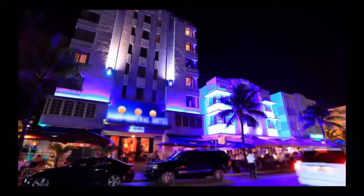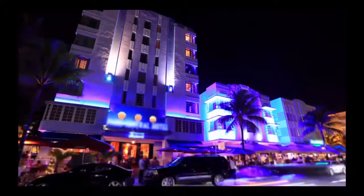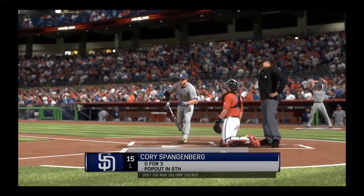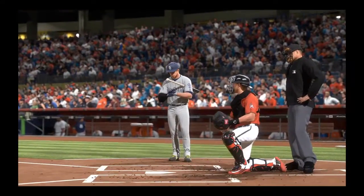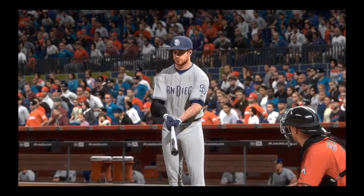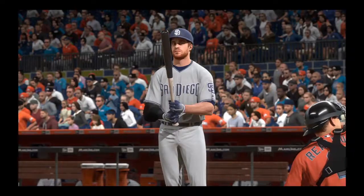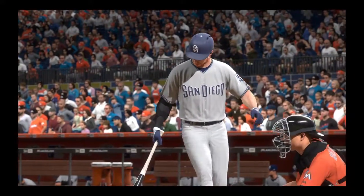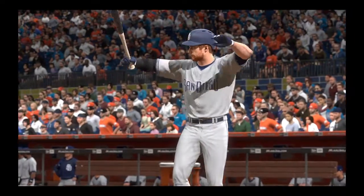The famous neon lights of Ocean Drive in Miami Beach. Welcome back to baseball on the show. Stepping up now, Corey Spangenberg. He's going to lead things off in their half of the 9th as they try to avoid the dreaded shutout. It's never a good feeling to get shut out, and over the course of the season, it's bound to happen a few times. They've just been overmatched by good pitching.